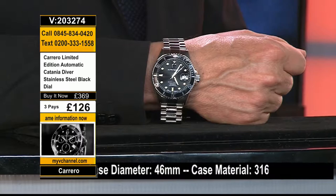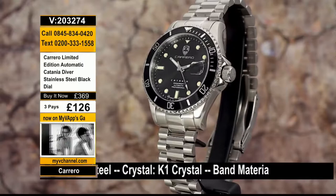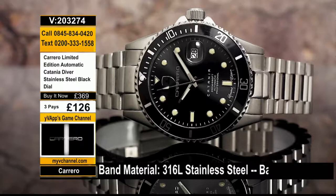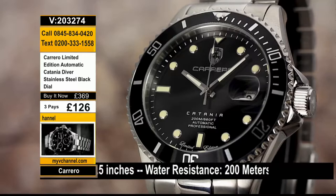Take a look. I've got the choice of the black dial or the blue dial. These are the limited edition Catanias, 300 pieces made in the world. This is item number 203274 from Carrero. It is one great looking watch. Wow. I'm going to try that blue one on in just a second. Oh, yeah. So the blue one, what did we call? Oh, the deep blue. Hey, take your final look. Which one are you thinking about, the blue or the black? Because either one is a great, great choice.